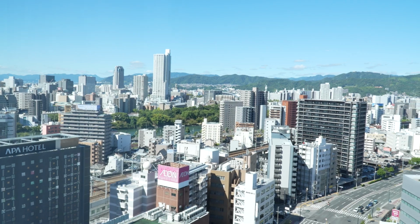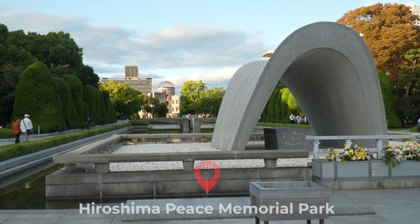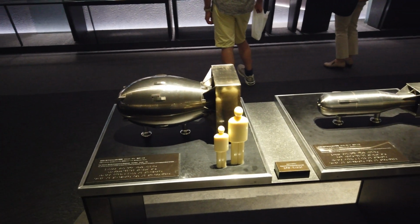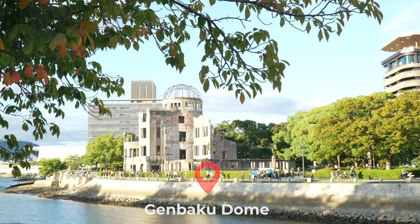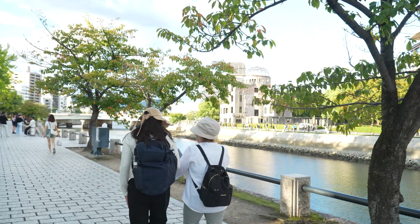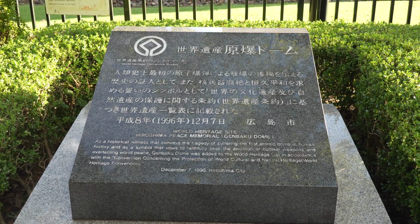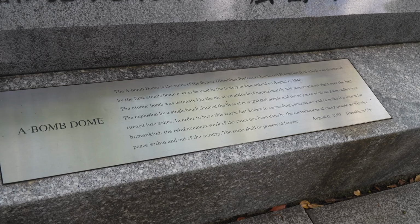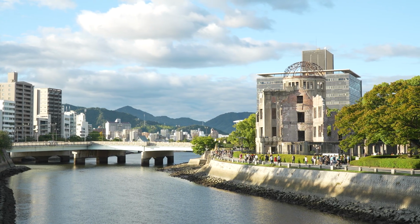The next morning, we headed to Hiroshima Peace Memorial Park. This memorial was built to remember and honor the victims of the atomic bombing in 1945. The Genbaku Dome was the Hiroshima Prefectural Promotion Hall and was used for exhibitions and events. Despite the bomb detonating directly above the dome, it is one of the few buildings that remained. Today, the dome is a UNESCO World Heritage Site for world peace and nuclear disarmament.